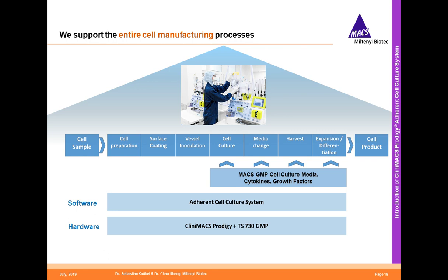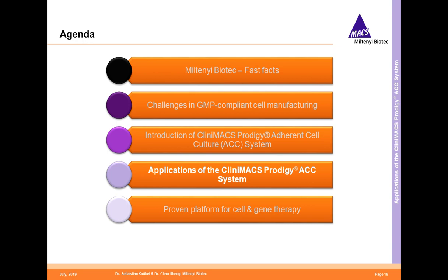The idea is combining our GMP-compliant CliniMACS Prodigy instrument and tubing set, the highly flexible ACC software, as well as our Max GMP medium, cytokines and small molecules. Our CliniMACS Prodigy platform could support the entire manufacturing process of adherent cell types. With this, I'd like to introduce some of the relevant applications that we have developed on the CliniMACS Prodigy Adherent Cell Culture System.